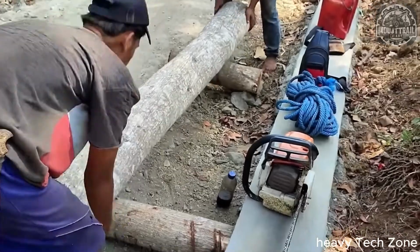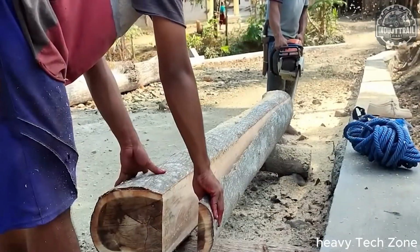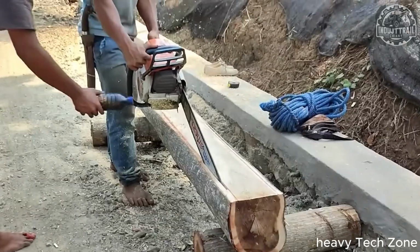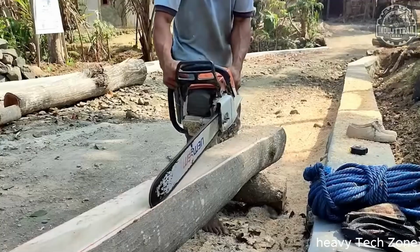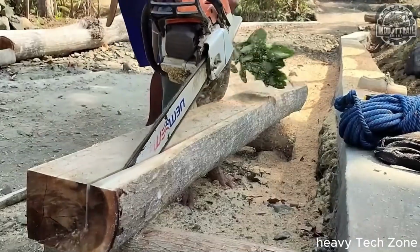Now what we're seeing here is the result of dedication and craftsmanship. Notice how effortlessly he handles the tools. That's years of experience talking. This isn't something you learn overnight. It's a testament to patience and persistence.